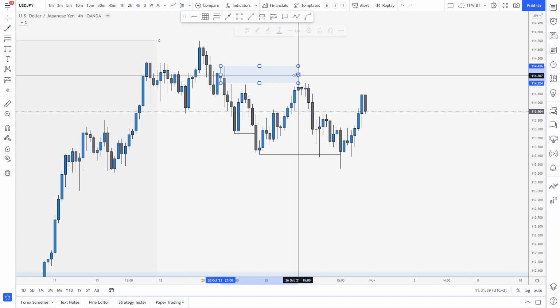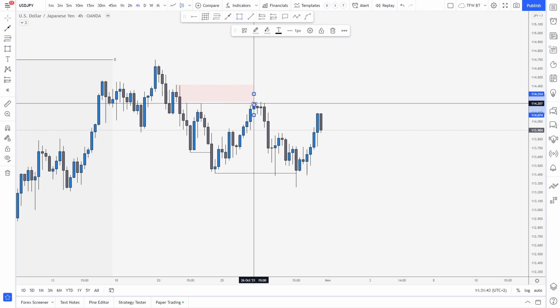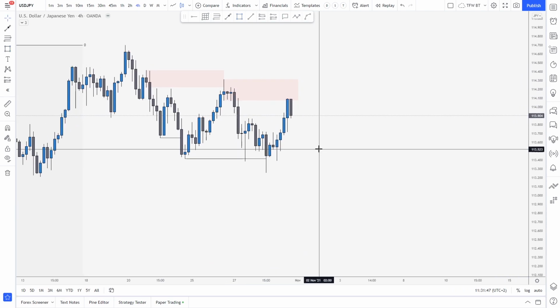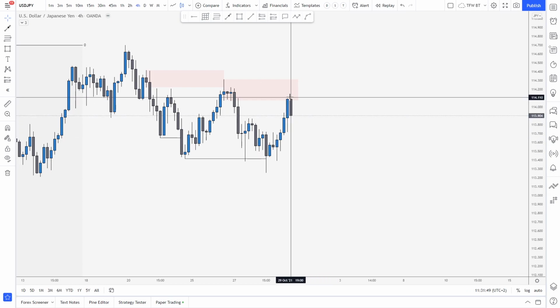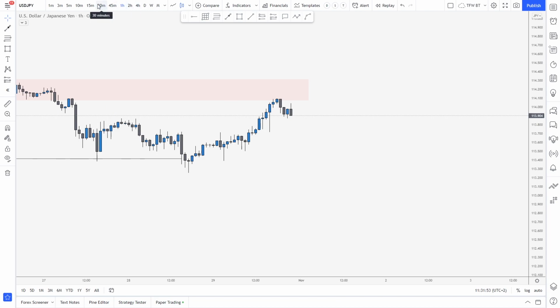This was the last tap into the supply area. Right now this becomes a new supply area, and we're just tapping inside it. So again, the biggest question is, are we gonna have a lower low right now? The market just tapped, it's already reacting, so let's see. Exciting to see if it's gonna go.